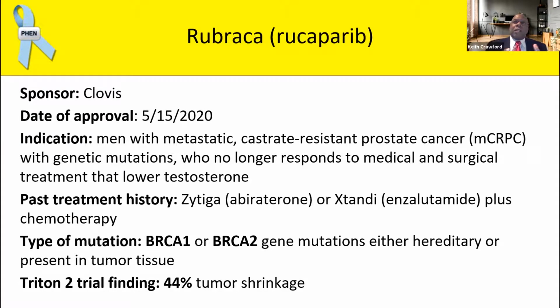Now, before you can be a candidate for this drug, you no longer respond to medical or surgical decreases in your testosterone. And so they're going to look and see if you have a history of taking Zytiga or Xtandi, and also whether or not you received chemotherapies. But the overall genes that they're going to look for, they want to see if you have these gene mutations, are the BRCA1 and BRCA2 mutations.